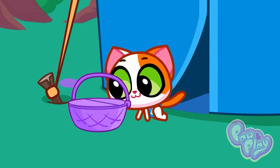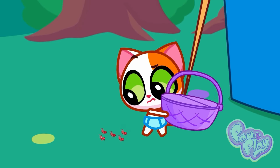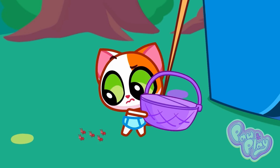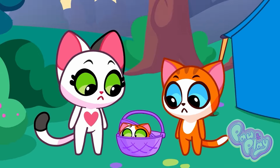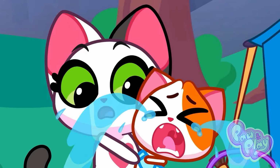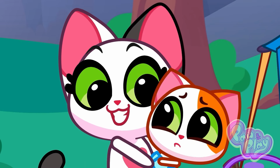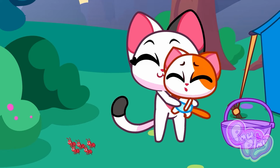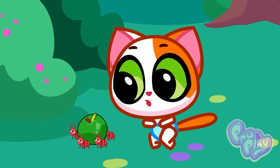Lucky wants to grab the picnic box. And this ant does too. Kids, Lucky is scared of bugs. He's bugged out about them. Don't worry, these are just ants. They are small, but very strong.